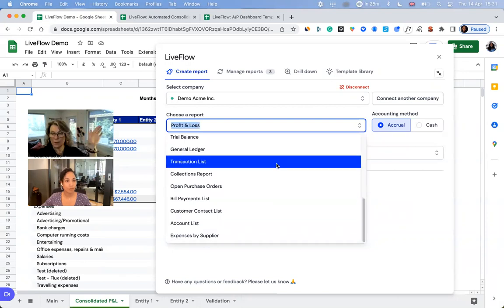The reports are created originally in QuickBooks? Right, yes. Okay, and you can obviously pull from custom reports as well. Hopefully I'm not asking a dumb question, but you can create custom reports and pull those too, right?